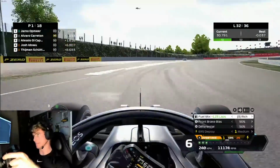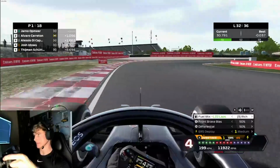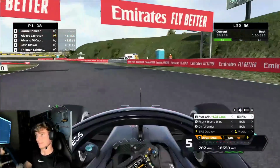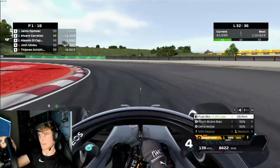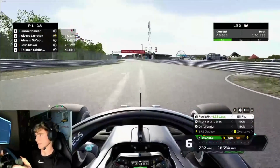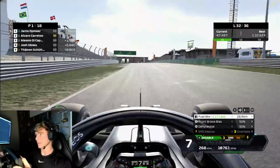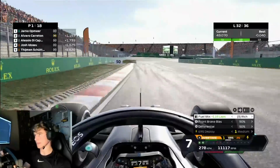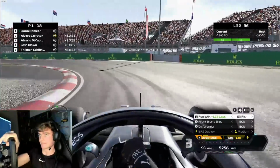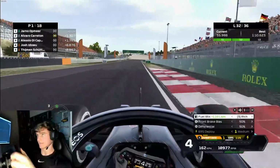Alessio, having fresher tires than us, probably has slightly better pace than us at this point. I think he went into the pits 3-4 laps later, more or less. So yeah, don't think he will really be a threat anymore. We're 1.7 seconds ahead. We still have loads of fuel. Balance feels fine, so not really any major issues. I'm just gonna keep pushing and extend this gap to Alvaro.